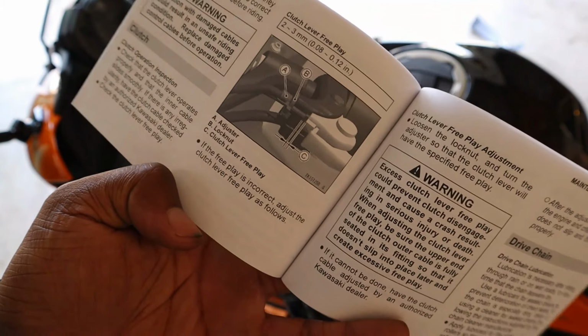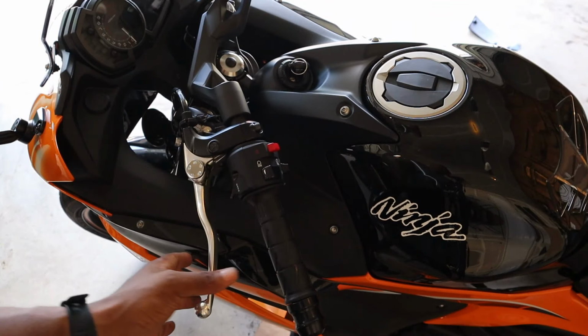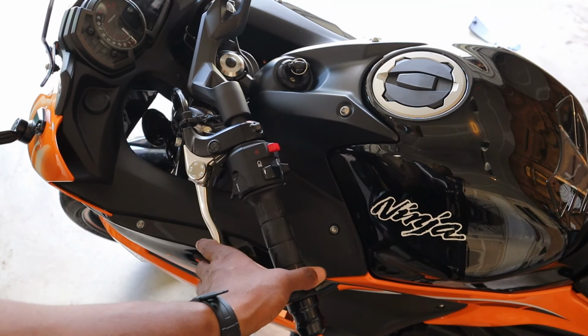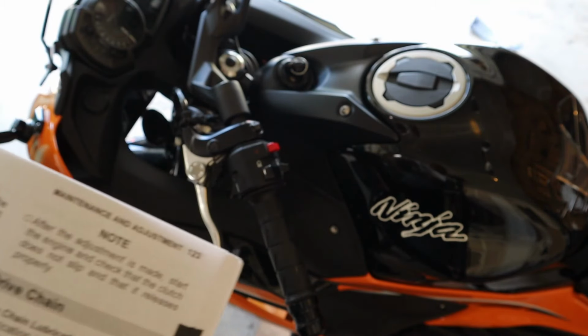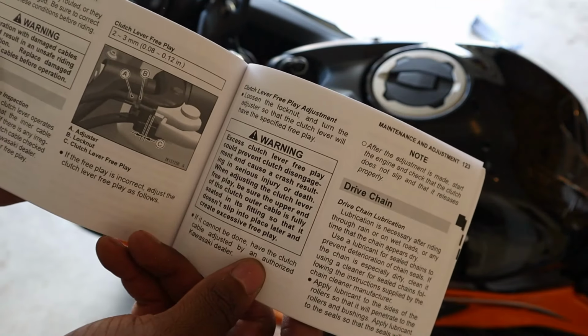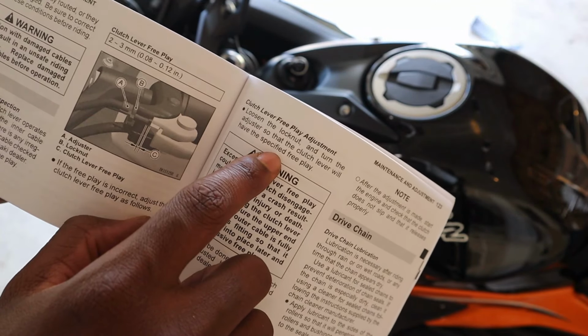Check the clutch lever for free play. Free play means anything from 2 to 3 millimeters. So right now everything looks good. This snaps right back, it's got good responsiveness, and since these are adjustable, they give you a little bit of a range to make sure that you have that. And if there's any problems, you are informed on how to actually make this adjustment.